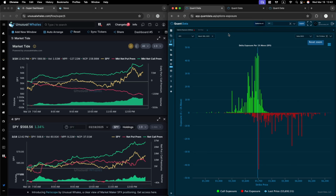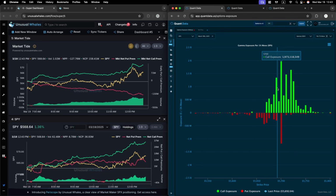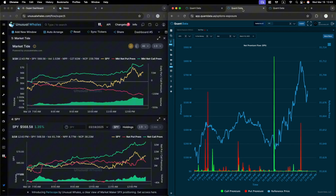So this is your delta exposure right now. We had a lot of downside delta exposure. So it got closed, and you will see soon that most of the squeeze happened because of the negative delta getting closed. So yes, the gamma exposure is still elevated here, but of course it doesn't matter. We are about to close in 15 minutes, and we will have a close around this area for sure. So the point for today's discussion is the net flow.